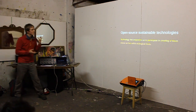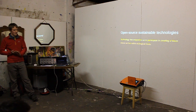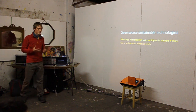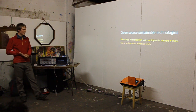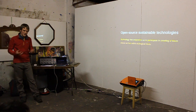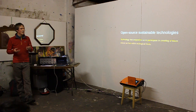To conclude, building an open source energy monitor is one example of an open source sustainable technology that you could develop. But we really would like to see the potential of applying open source to sustainable technologies in general.